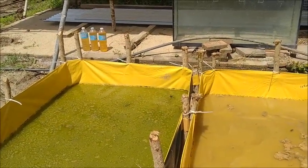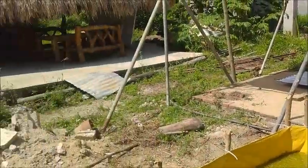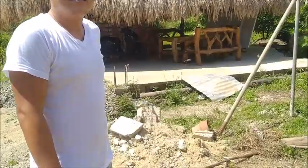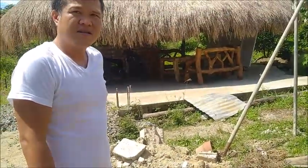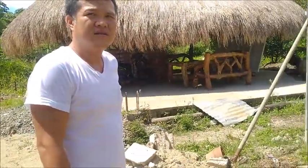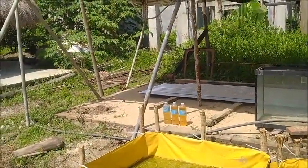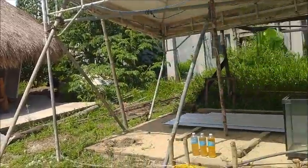I'll tell you what. If you have some time this afternoon, I want to show you my tanks. You want me to come down? Yeah, it's hard to explain, but I want to show you. It has to do with the Azolla. I've kind of learned some things with Azolla over time, and I want to show it to you. I want you to see it with your eyes, so it's in your brain.